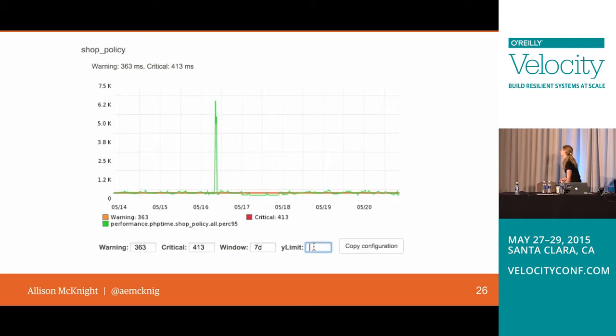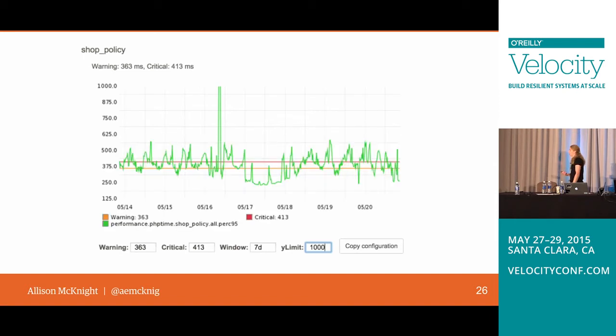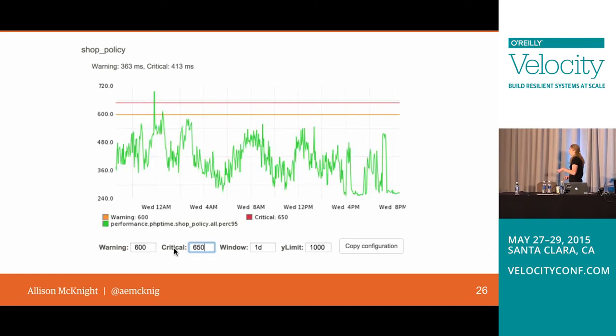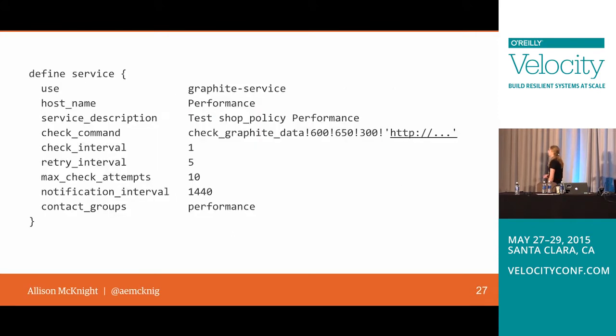So let's take a look at this tool in action. We have to adjust the Y limit because the spike is throwing the initial limits off. Okay, so these recommended thresholds are obviously wrong. We'll bump it up, zoom in to make sure that we're picking something good when you look closely. Looks like we need to move that warning threshold up a little bit more. And now that we have a good warning threshold, we'll make the critical threshold just a little bit above that. And we're done. Press the copy button. Bam, new alert.